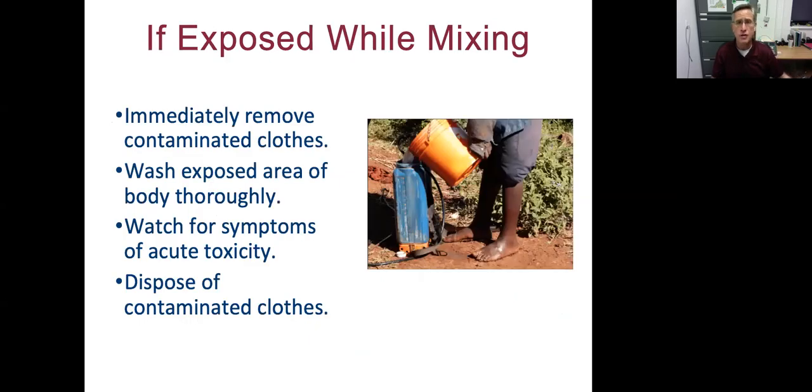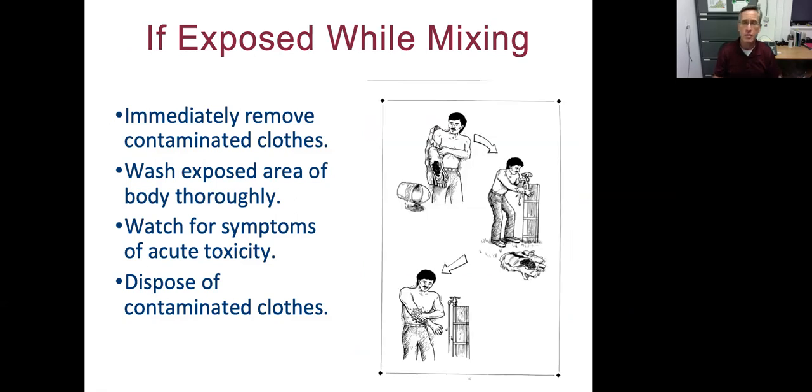Now, if during mixing an exposure occurs where the applicator spills pesticide, the concentrate, onto their bodies, it's recommended that you immediately remove the contaminated clothes, because if you think about it, that cloth is holding the pesticide in contact with your skin for a longer period of time and causing greater exposure risk. So remove the contaminated clothes, wash the exposed skin thoroughly, and then monitor yourself, or if it's another person, watch them for symptoms of acute toxicity. They may become a little bit sick, but if you get that off of them quickly, they may not need medical attention. If they do, make sure you get them to the doctor.